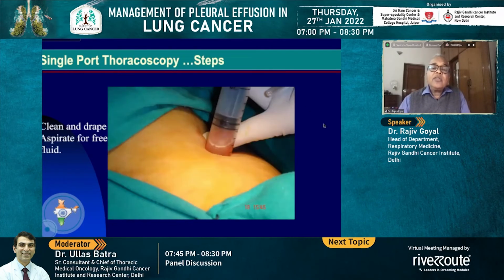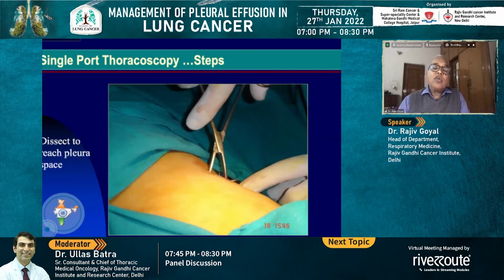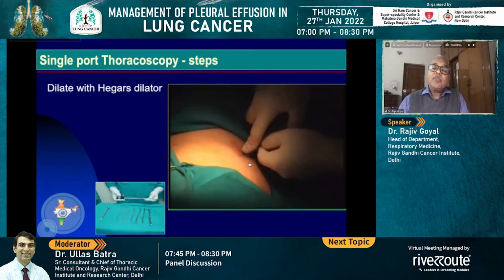Now let us see. Basically you start off just like a normal procedure. You clean and drape the patient because it's a sterile procedure. You insert a needle into the pleural space, marked by the ultrasound, to confirm that there is free fluid there. Then you start just like an intercostal tube. You make a small incision and make sure that you do a blunt dissection to reach the bony cage. And there you do further blunt dissection with a forceps, and then insert this forceps to go into the pleural cavity. You can see here the forceps being inserted into the pleural cavity.